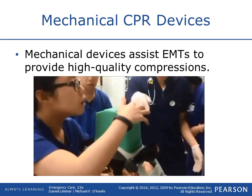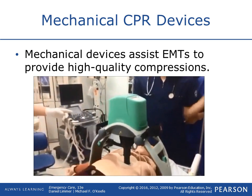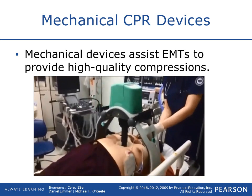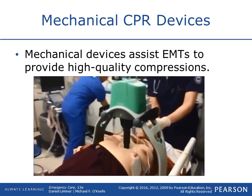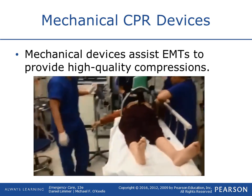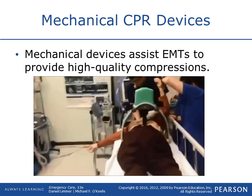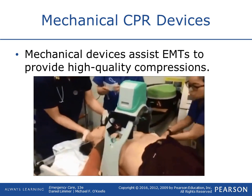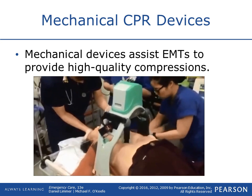You take the plunger, center it where you need to, and then on the top you hit the start button and it does automatic compressions. You can set it to do continual compressions, or you can set it to do 30 chest compressions and 2 ventilations. If you set it at that, it will alert you when it's time to provide those ventilations.